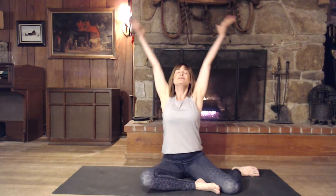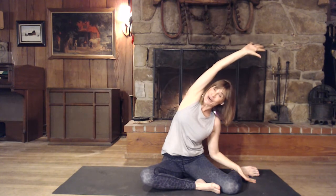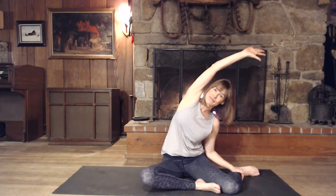And then from here, I want you to just relax and just sit into it. If this is uncomfortable for you, this is a great stretch for you to be working on and practicing pretty much every single day. So from here, I want you to take a big inhale up. Exhale, take your hand down towards that outer leg, reach way up out of your waist, and come into an arch, leaning over towards that back leg. Really opening up and relaxing into it.